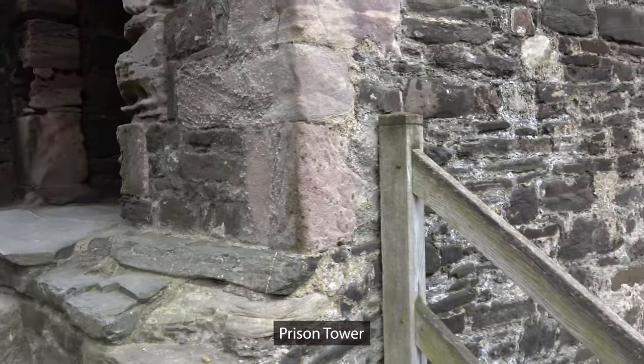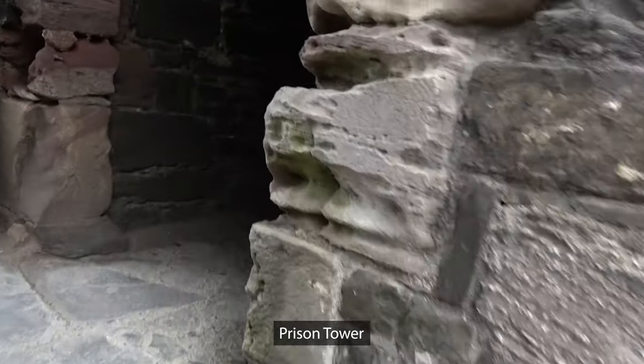There's a prison tower, but it's very dark here. Is it? Yeah. Is there a hole in there? It's a bit scary. It's scary to go.